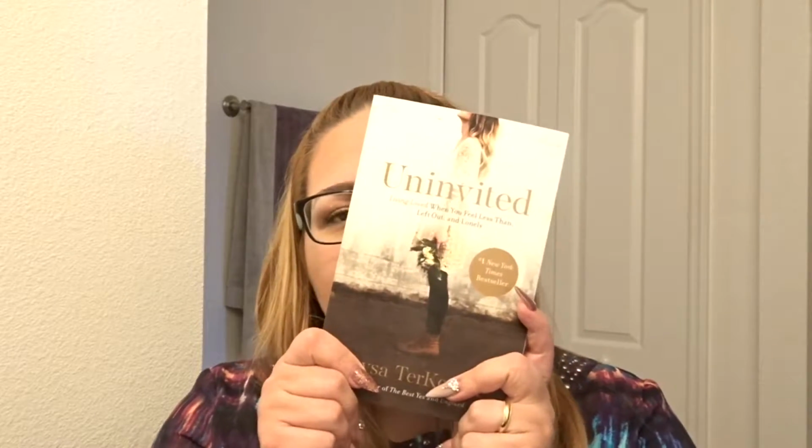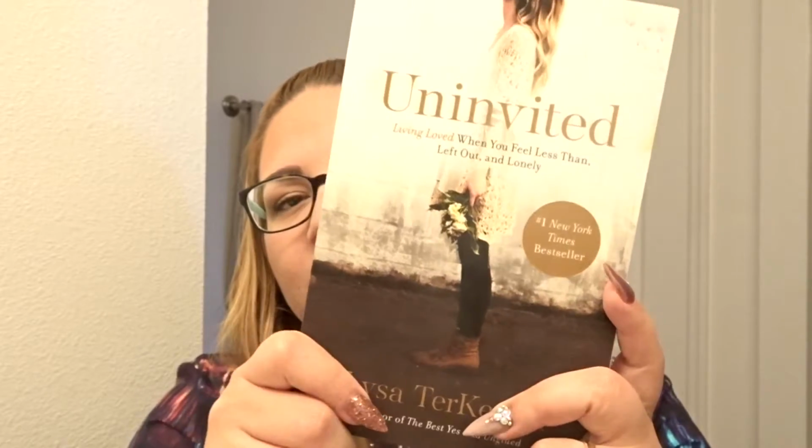Let's pull those aside. So right now, I just recently got back into reading. I wasn't reading for a very long time with everything going on, when I used to work and school and the kids and church and everything going on, I kind of put reading to the side burner. But I recently got into reading again, and I am currently reading this amazing book called Uninvited by Lisa TerKeurst.